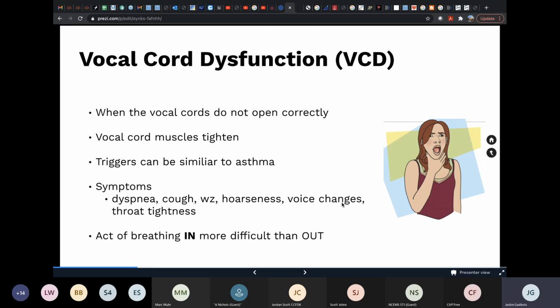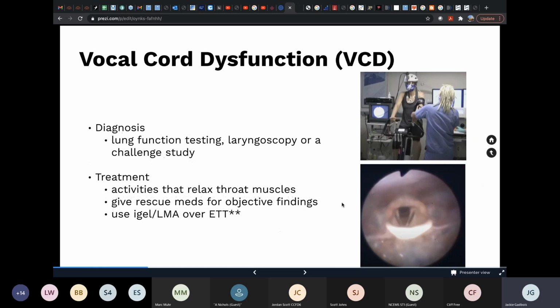Patients will be short of breath, they might have coughing, they might have wheezing, they might be hoarse, there might be changes in their voice, and they may have throat tightness complaints. The mainstay is that the act of breathing in is much more difficult for vocal cord dysfunction patients than breathing out, as you would expect with reactive airway disease such as asthma. So again, a diagnosis that can be mistaken for asthma.